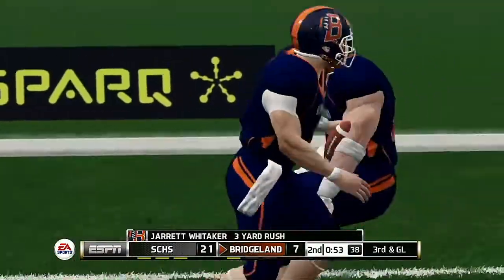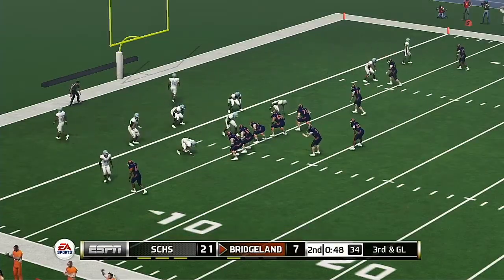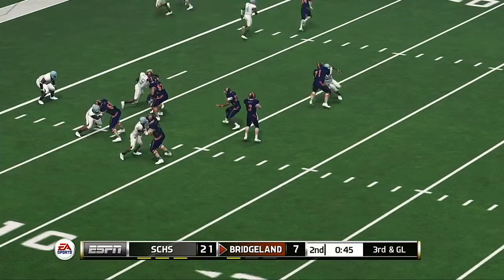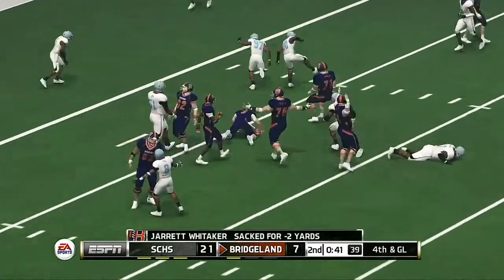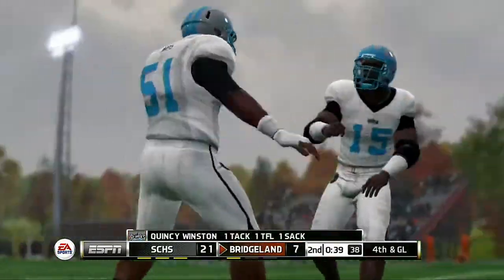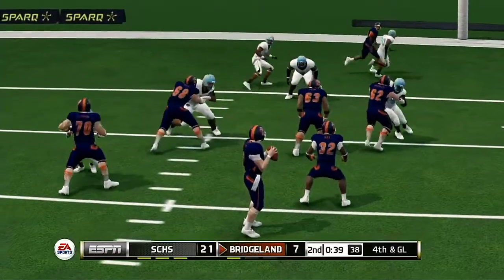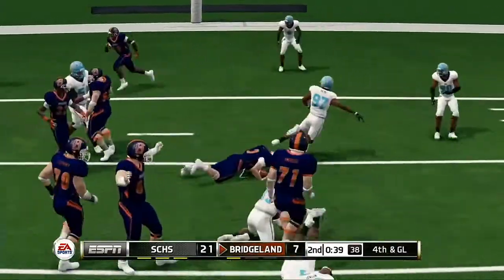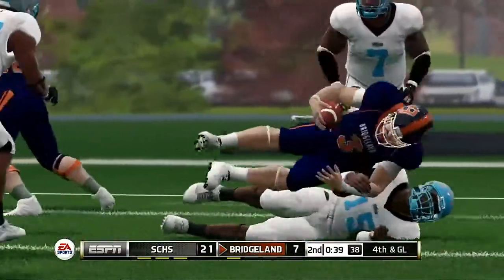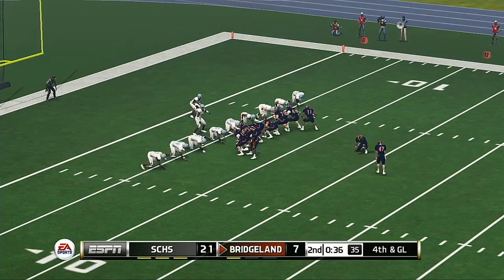Tackle made right around the 4-yard line. That makes it third and goal. He's on the run. And he can't get away from the pressure. A loss of 2 yards on the play. That brings us third and goal. It's fourth down. This isn't much more than an extra point.